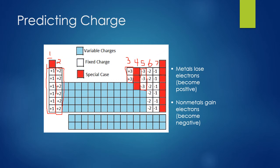So notice the nonmetals are gaining electrons to become negatively charged because they only need to gain 1, 2, and 3 electrons to get there. The reason the metals don't gain is because the metals only have 1 and 2 electrons. So they would have to gain 7 and 6 electrons respectively to get a noble gas state. And that's a lot of electrons to gain. So instead of gaining them, it's easier for them to lose the electrons they have to get a full outer shell. Then the noble gases have 8 electrons, except for helium, which just has 2.